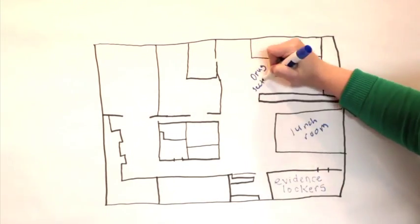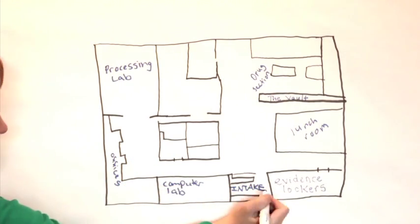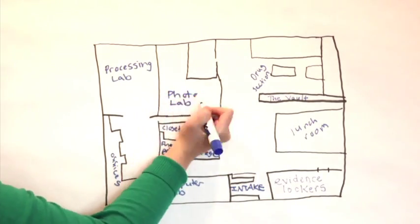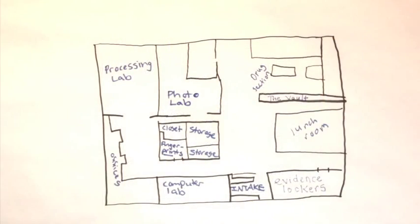You're not the only one. The police don't let the public or reporters inside. The closest we can get is this. It's a map of the lab drawn from memory by a police officer who works there. He drew it while testifying in court this month. It's not to scale, but it's still important.